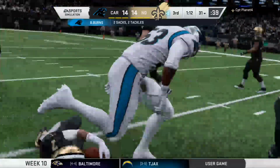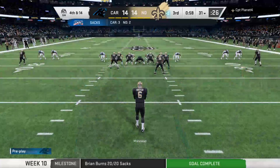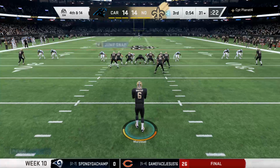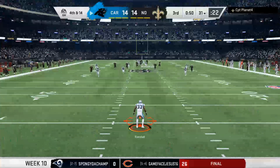Nowhere to escape, and he goes down. Brian Burns, it's his 20th sack of the season as he continues what could be a record-setting campaign. And here's Morstead now as he sends this one away.